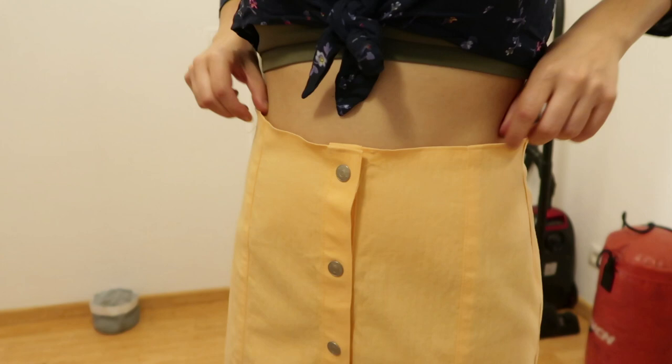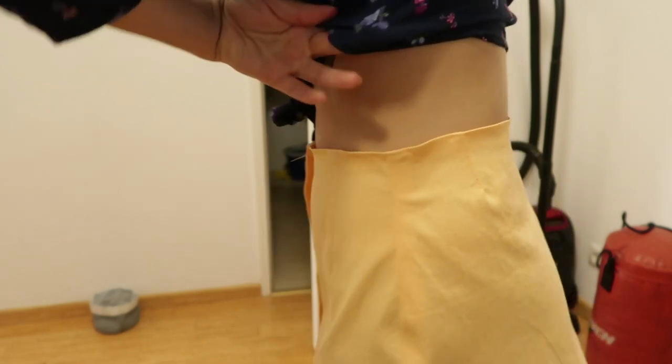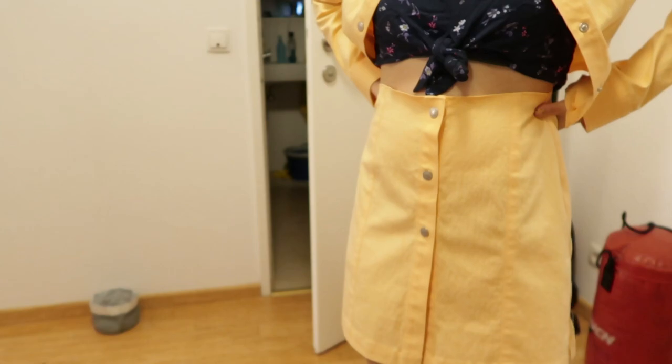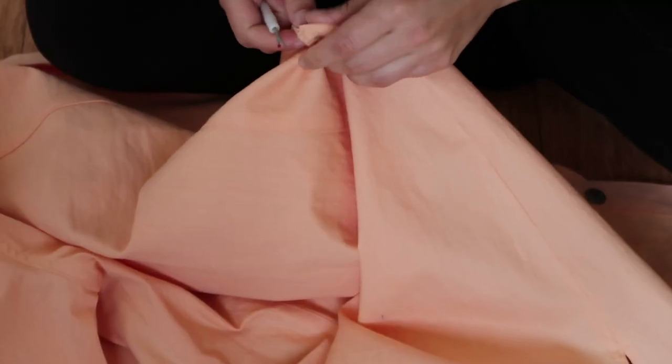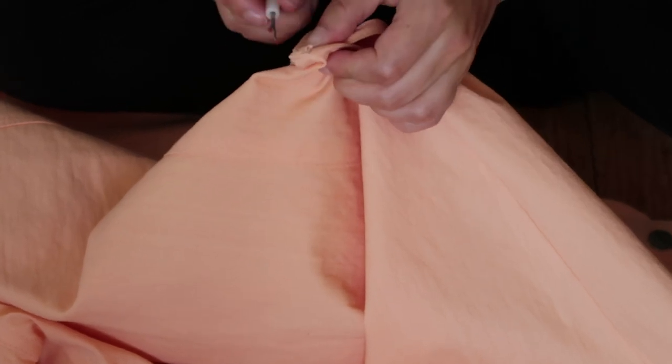Or at least I thought, because after I was done, it didn't look quite as I had planned. The fit was too big now and it got kind of stretched out from that stitch. Basically, I spent a lot of time with my seam ripper again and took that out, which I will talk about at the end of the video. But that was pretty much the last step, so here's how it all came out.